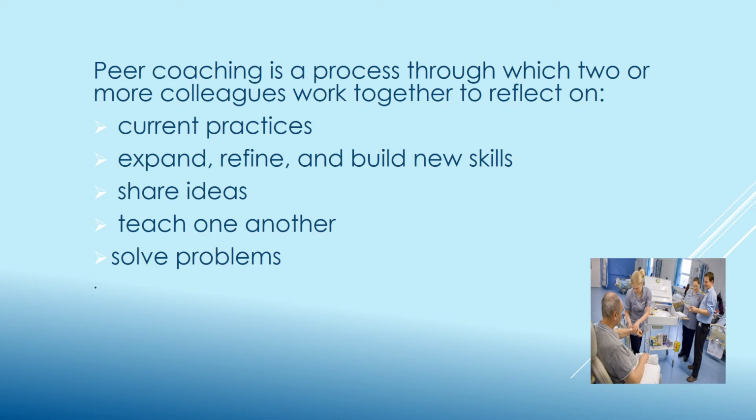So we're thinking about peer coaching, and it's a process through which you would reflect or work together on current practices. Maybe think about your skills, expanding, developing those, thinking of your ideas to teach one another and to problem solve, using skills of clinical decision making and clinical reasoning to support what you're doing.